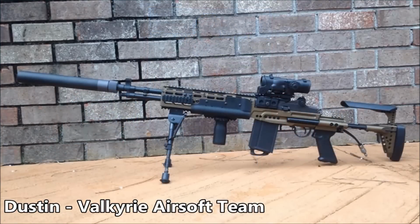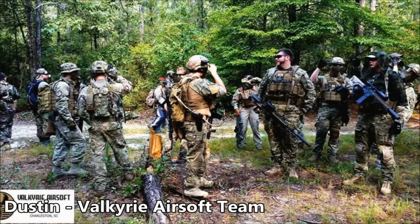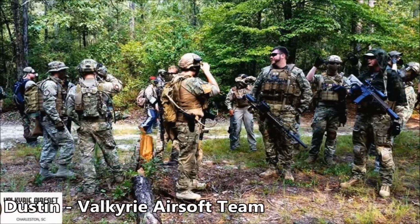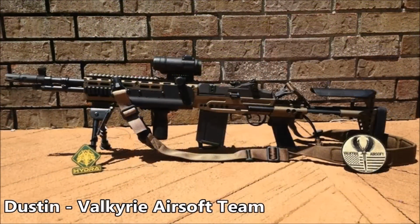Cerakoted with burnt bronze accents, this EBR has been upgraded with the Lonex hop-up chamber, a Prometheus 455mm inner barrel, a Firefly flat hop-up nub, and an awesome Wolverine Hydra HPA kit, while on the outside a Surefire suppressor, a Harris bipod, a Magpul MOE grip, and an Aimpoint or LCAN swap places, which all in all brought the price tag of this G&G to about $1,500.